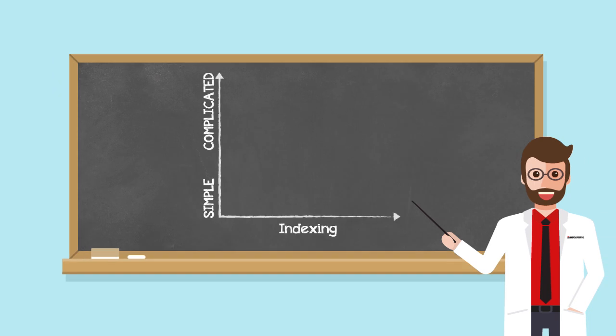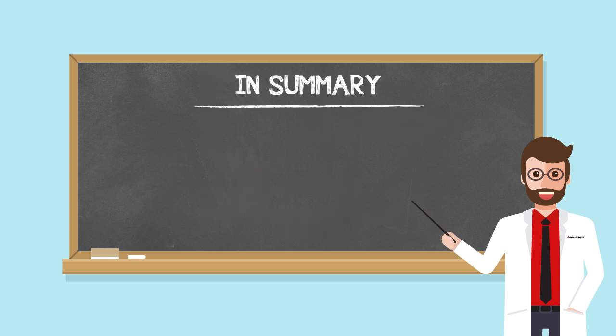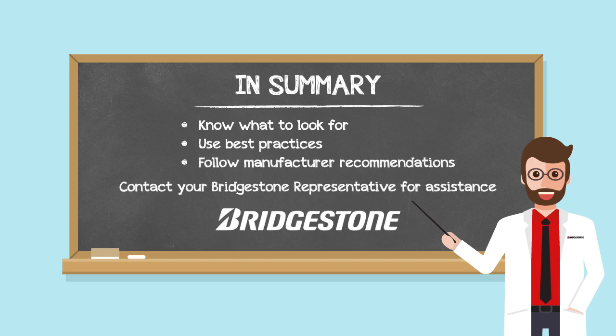Prevention of indexing can be as simple as maintaining the proper air pressure and as complicated as torque settings on the equipment. In summary, know what to look for, use best practices, and follow manufacturer recommendations. And remember to always contact your Bridgestone representative if you have questions or need assistance.